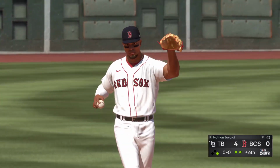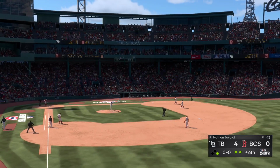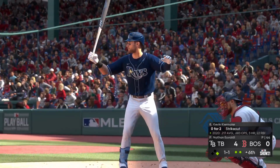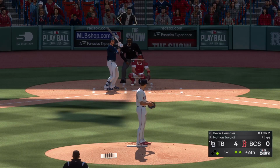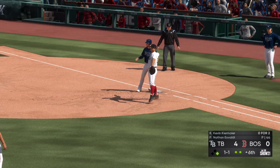Now batting, the center fielder, Kevin Kiermaier. So here's Kevin Kiermaier, 0 for 2 on the afternoon so far. 2 out with the man at first. Throw over to the bag, and the runner will get back standing.